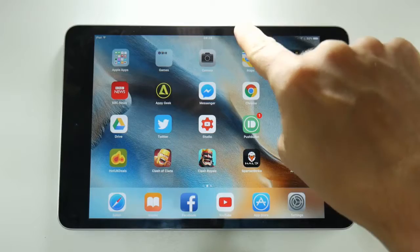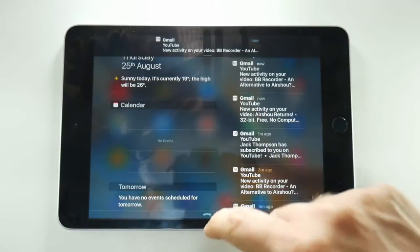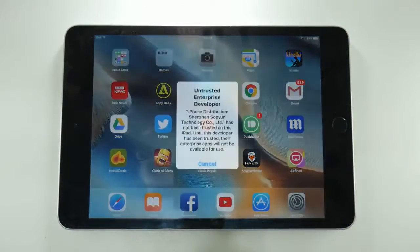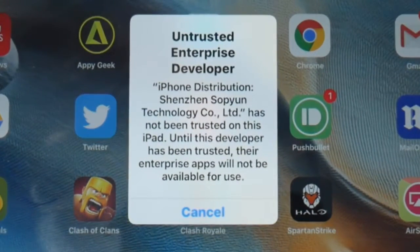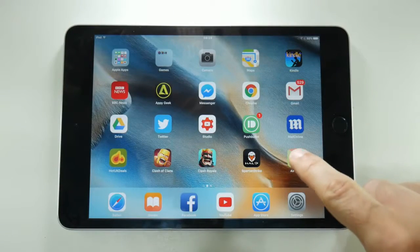There's always something going on with Airshow, isn't there? Let's do a date check. It's Thursday the 25th of August, and if you now try and run Airshow, you're going to find that you have an untrusted developer error, which means that the certificate has been revoked once again. That basically means that this version of Airshow isn't going to work again.